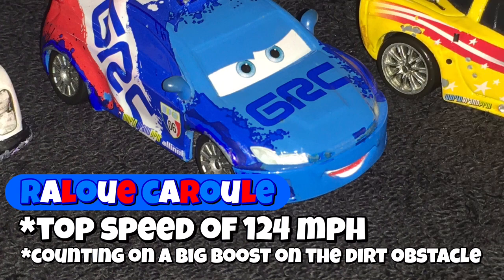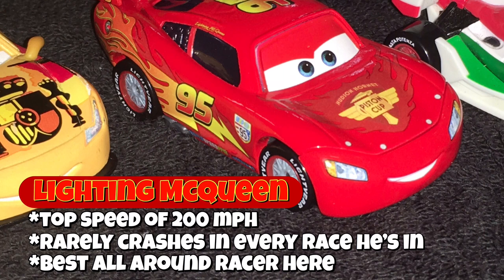Next up, we have Francis Raul Saru of GRC. He's counting on a big boost during the dirt obstacle, and he's the slowest car in the field. Last and surely not least is Lightning McQueen with a top speed of 200 miles per hour, and he rarely crashes in any race he's in. Oh, Daryl, it seems like the cars are now ready to do their pace laps.